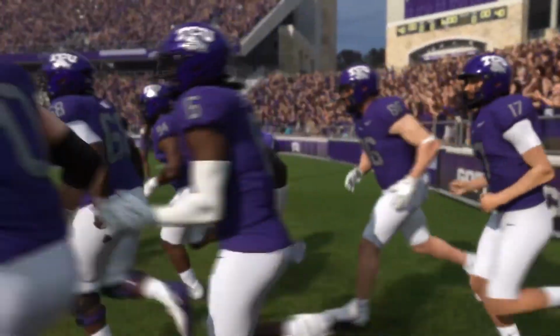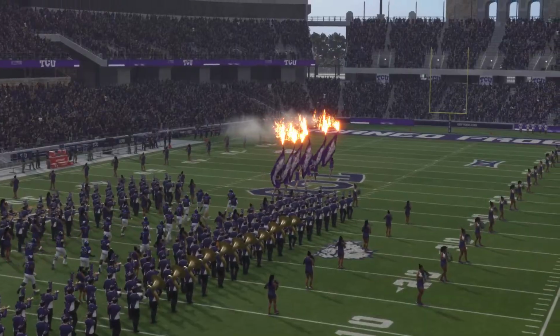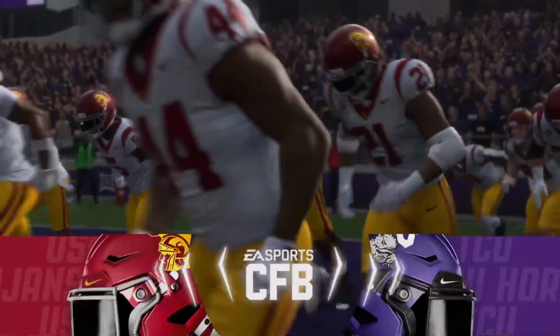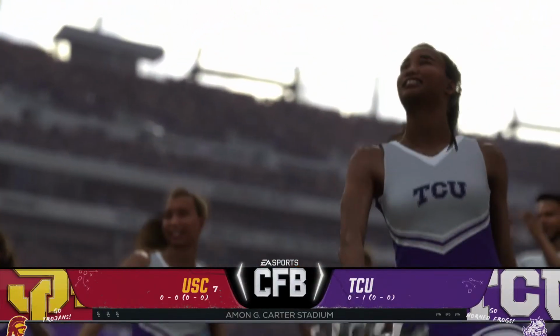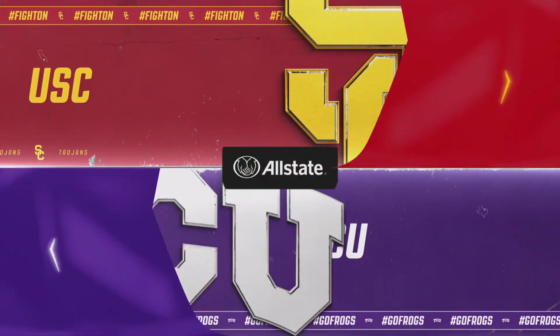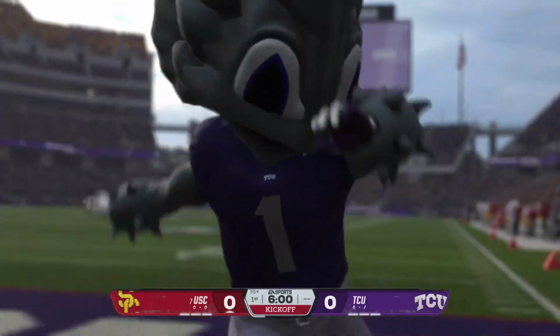Welcome to Amon G. Carter Stadium in Fort Worth, home to the TCU Horned Frogs. As we'll see, a playoff team from last year, the USC Trojans, taking on a team from the Big 12, the TCU Horned Frogs. For EA Sports College Football, I'm Reese Davis, David Pollack, Jesse Palmer alongside. Guys, we can't wait to see this game. Been looking forward to it all week.